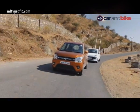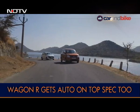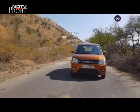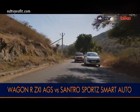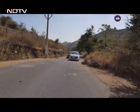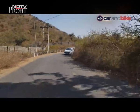Now we want to really test the cars with their combined USPs at the fore, which is why both our rivals here sport AMT gearboxes. So while the WagonR is in its highest trim, the ZXi, the Santro has the Sports, that's one below the highest, which is as high as you can go with the AMT. So then, first up, the newer car.